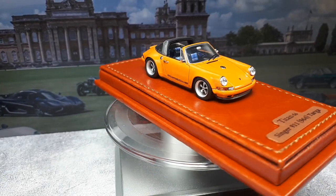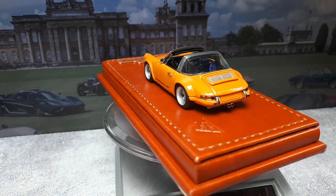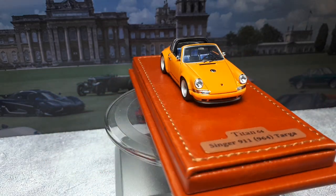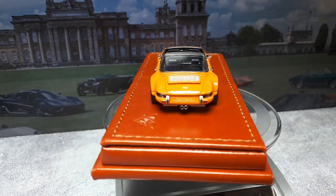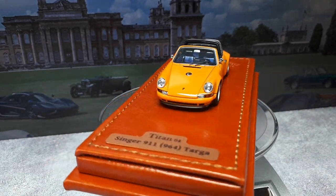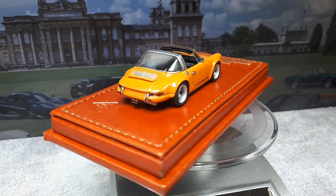Okay, number 6 would this be? This is the Titan 64 branded Singer Porsche 911. I feel this is the nicest classic looking Porsche in 1/64 scale. This one has an extremely nice interior. It even has gas pedals and brake pedals and stuff like that.